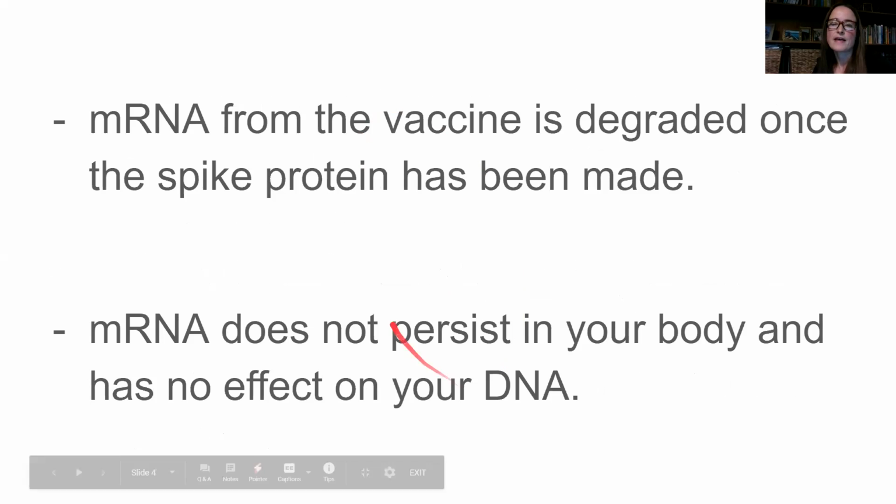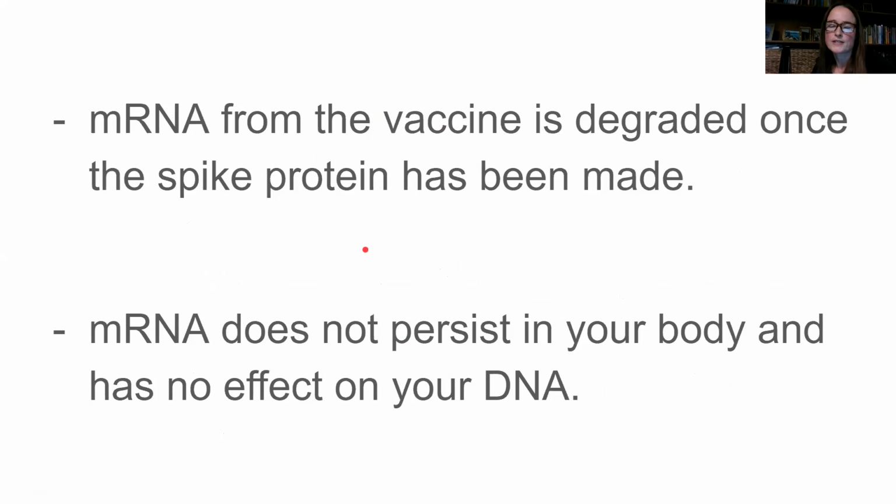So hopefully that information answers one of the most common questions that I've heard about whether the mRNA vaccine can have any effect on changing our own DNA. And the answer is no. The mRNA vaccine does not have any effect on our own DNA.